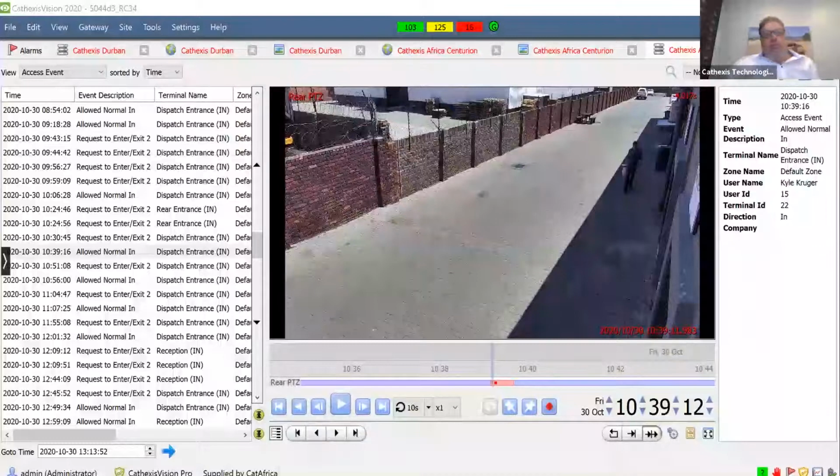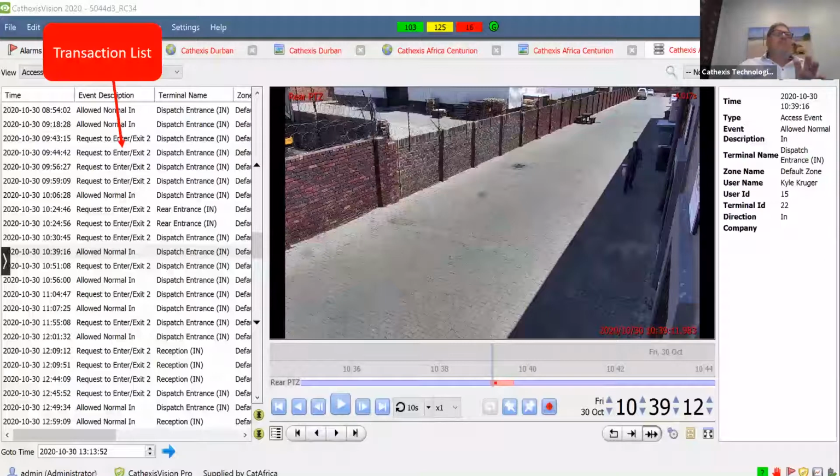So this is our metadatabase user interface. And you'll see on the left-hand side, you've got a transaction list. This just happens to be an access control list. And the fields within this list depend on the type of integration that you've done. So if it was a fire panel, you might have zones. If it's an access control, you'll have doors and people. If it's a fence system, you'll probably have zones and alerts. And of course, if it's a face recognition system, you'll have people who have faces that have been identified.